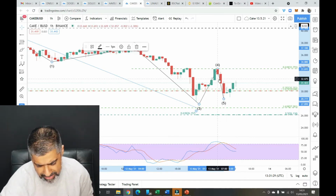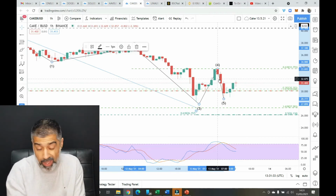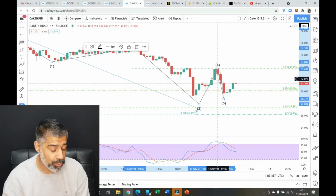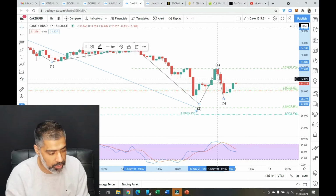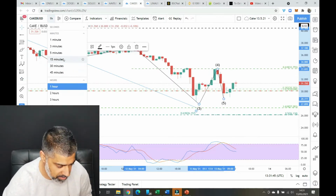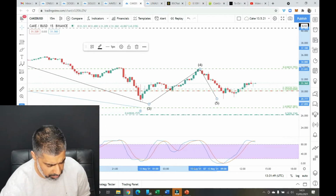I want to look at this on a smaller time scale, because on a 1-hour chart, you can't see the subdivisions of it. But if we jump into a 15-minute chart, which I don't normally do, but when there's a tiny entry where you can really minimize your loss in terms of a stop loss, if you're using a stop loss, you can get some serious profits, guys. Serious profits. You can maximize the upside. So let's jump into a 15-minute chart. First time I'm going into a 15-minute chart on a video.